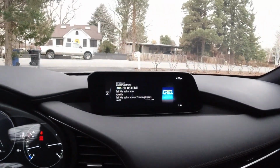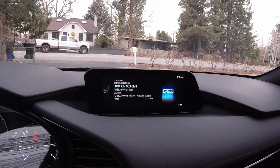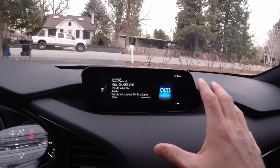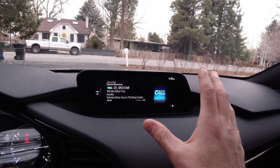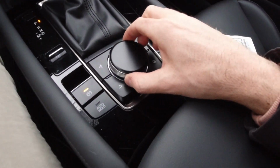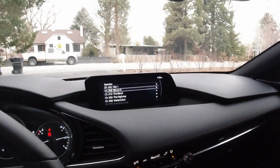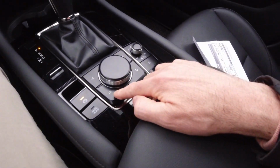I should add, this infotainment system is not a touchscreen. I typically criticize vehicles that have a modern infotainment system but don't use a touchscreen. In this one, it hasn't really bothered me too much. So to control this infotainment system, you do it primarily via this knob right here. So the dial allows you to cycle through different radio stations. You've got a back button here.